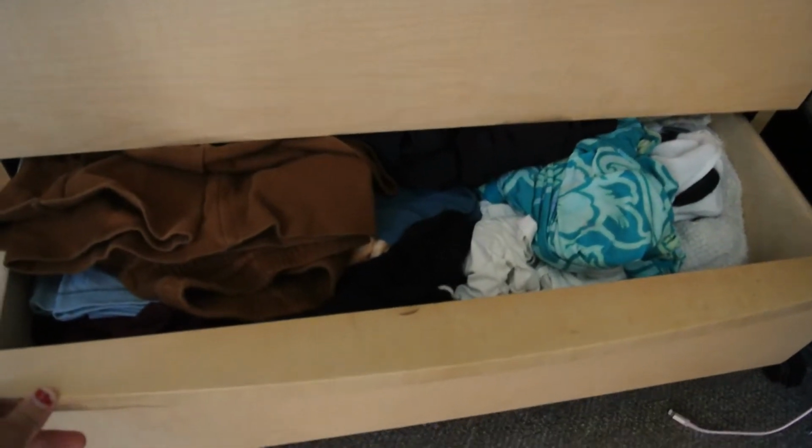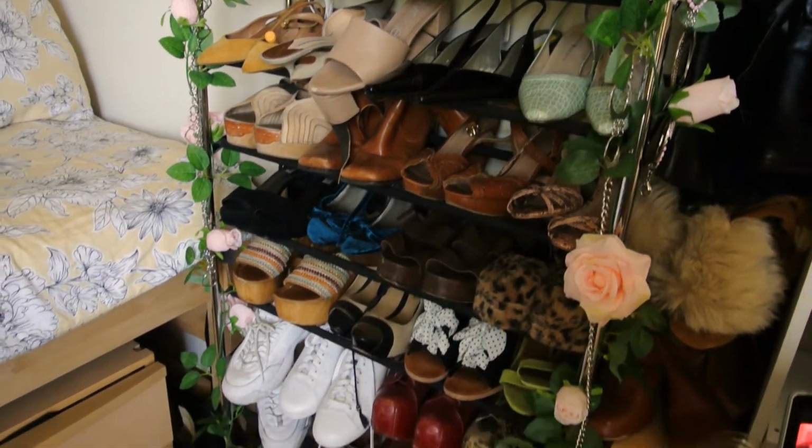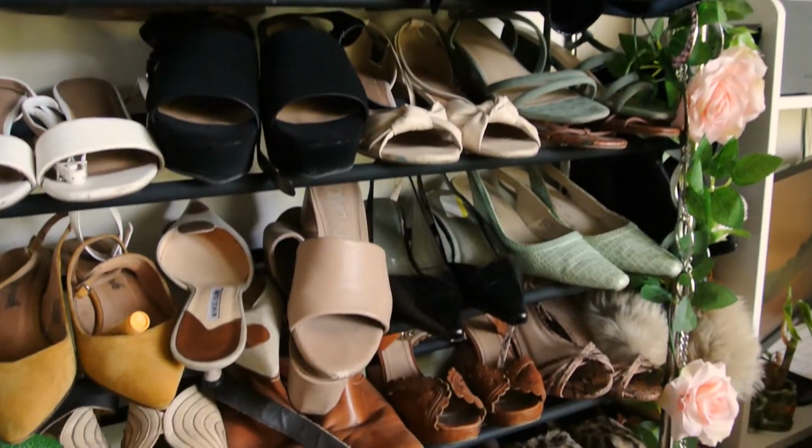It's great. Under my bed, I have these drawers, which I just stuff as much clothes as I possibly can into. I put most of my boring clothes that I don't always wear in these drawers and hang up the nicer stuff in my closet. And right next to my bed is my gigantic shoe rack because I have an obsessive shoe buying issue.